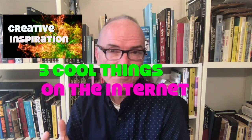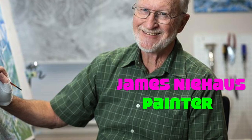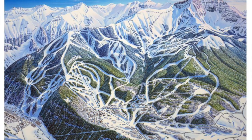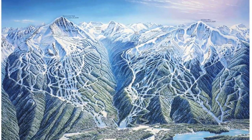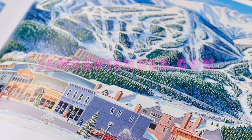cool things that I saw this week on the internet, and one of them is a new book by and about the artist James Niehaus. He is a painter who paints ski resort maps, and you may have seen these if you're a skier. Beautiful maps of mountains, and he shares some, including some that have never been released, in his new book. So check that out.